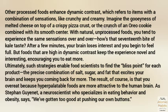How's that 17th bite of kale taste? After a few minutes, your brain loses interest and you begin to feel full. But foods that are high in dynamic contrast keep the experience novel and interesting, encouraging you to eat more. Ultimately, such strategies enable food scientists to find the bliss point for each product, the precise combination of salt, sugar, and fat that excites your brain and keeps you coming back for more.